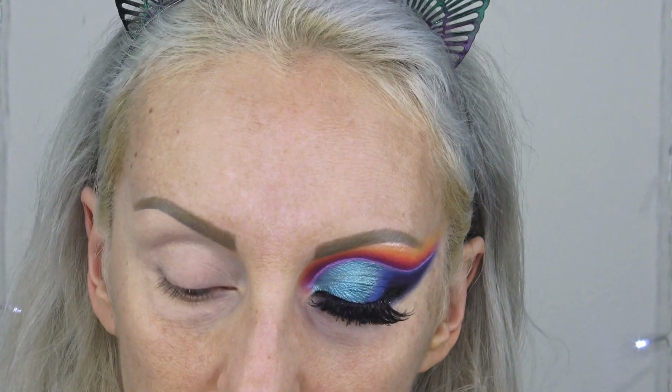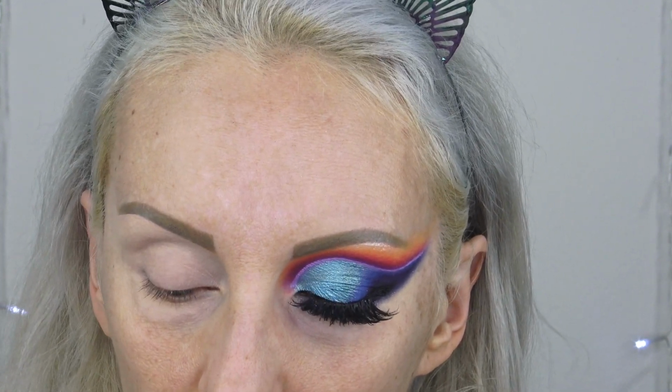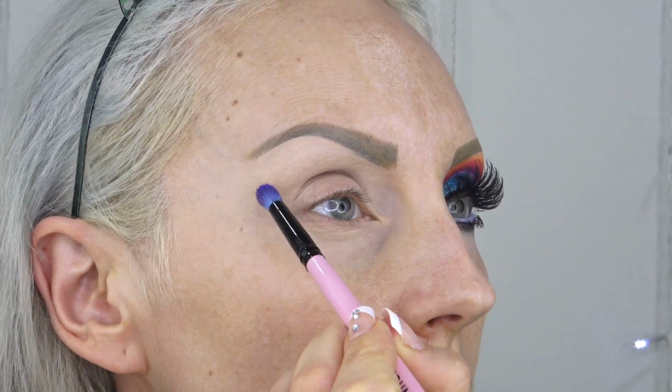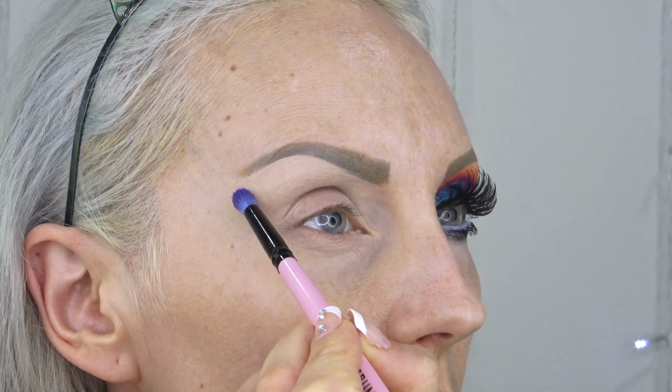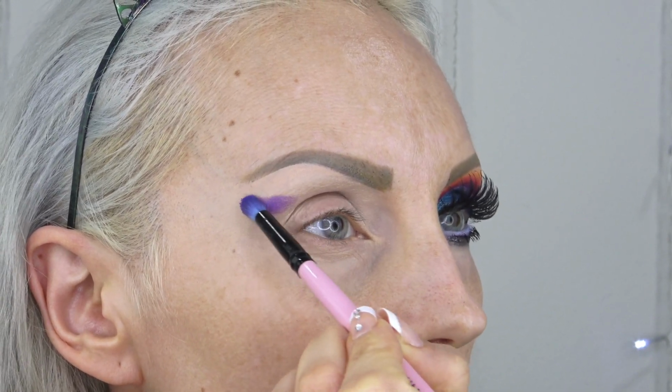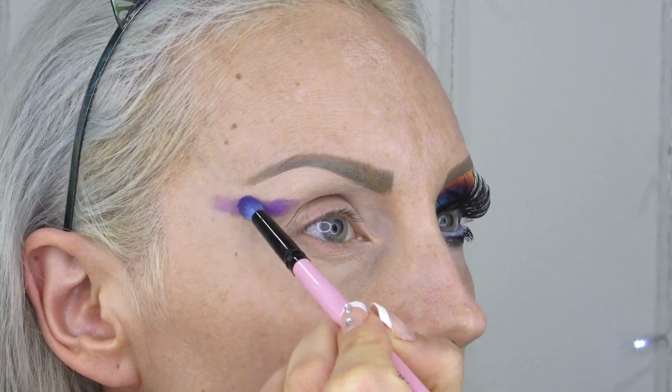So I wanted to create this sunset because clearly it's called Sunset Horizons. So we want to be predictable and do a sunset look. So I'm going to put the full cut crease right where it's supposed to go immediately. Kind of sketch it.